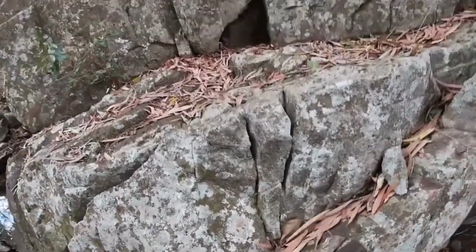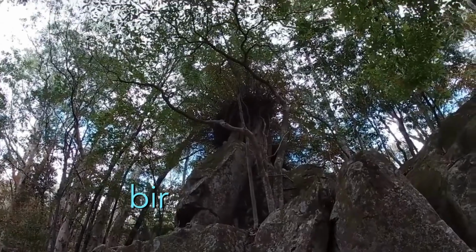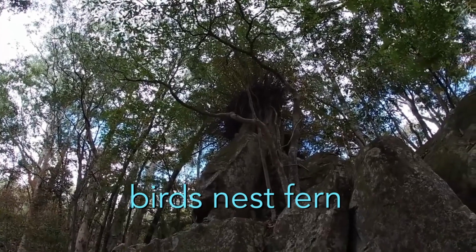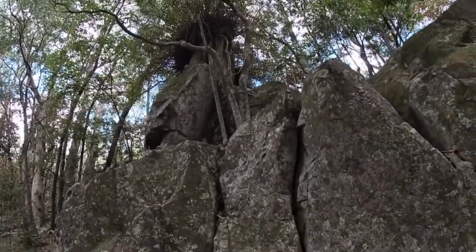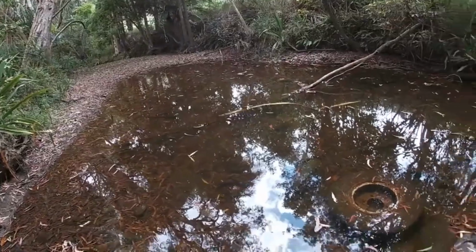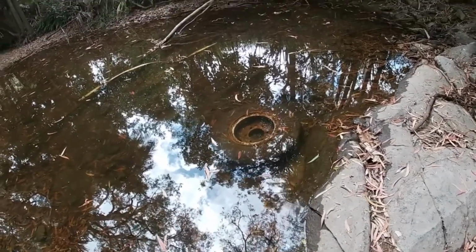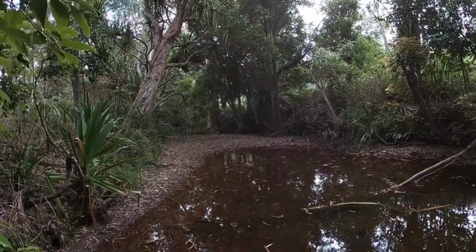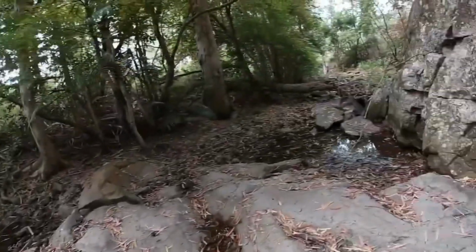And check this out. Bird's nest fern growing right up on the top of the rock. Sitting perched there, almost washed away, still grabbing on. Little pool, and man leaves his sign there to say I've been here. Bit of a rope hanging in the tree there. Kids must swim here when it's in the wet season, when she's full of water. All right, heading back to the car.